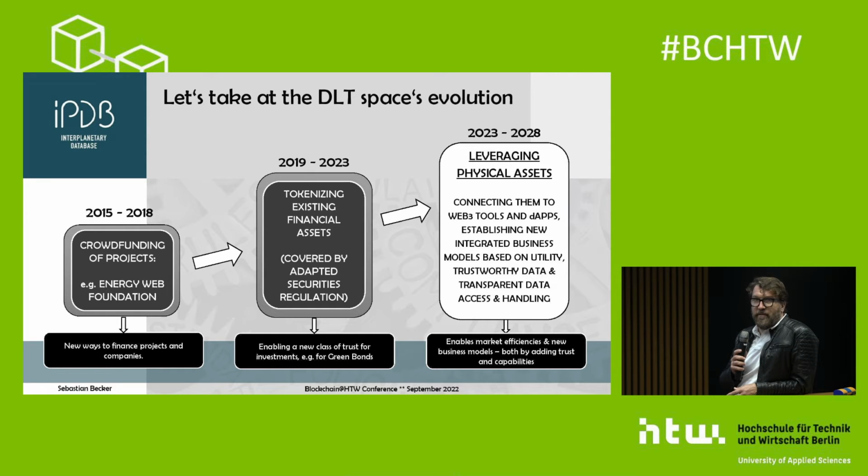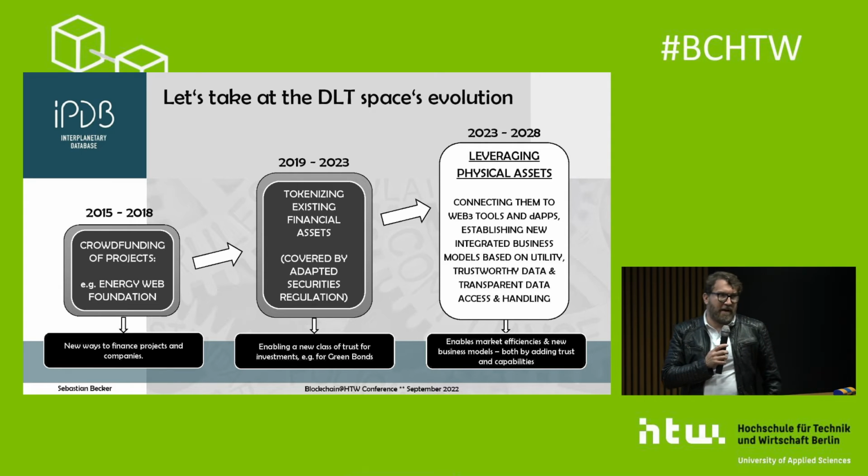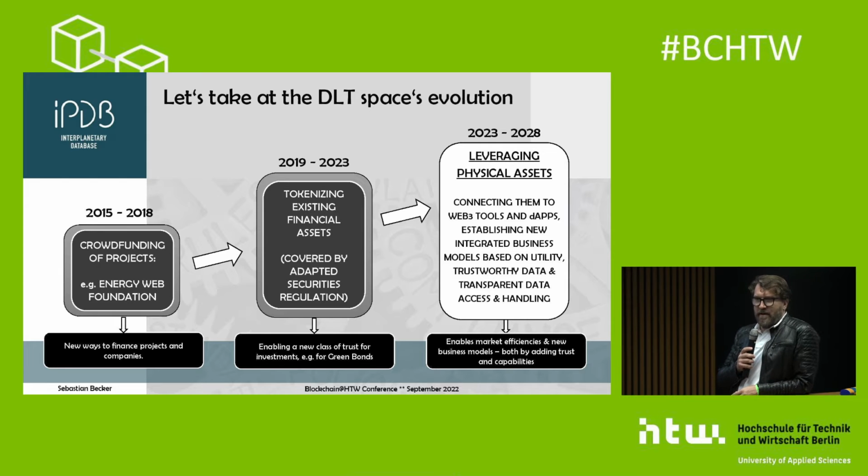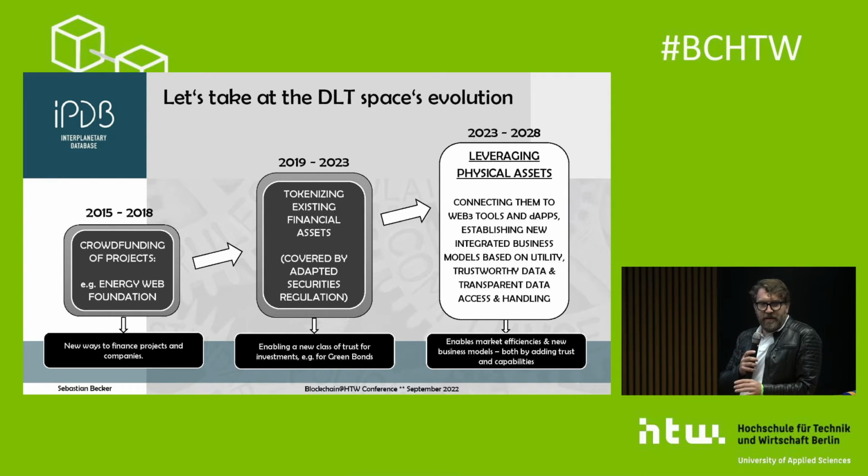So a second wave, technically complex, yes, but not rocket science complex. And now we will add another wave of complexity, namely leveraging physical assets. So I think, Markus, what you said and the stories Arne was telling are going in that direction. We need to create the IDs for these physical objects. We need to make these data sets interoperable. We need to worry about governance, and then we can do something with it.